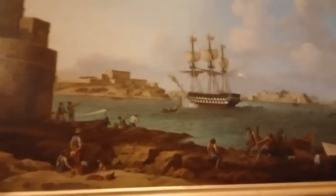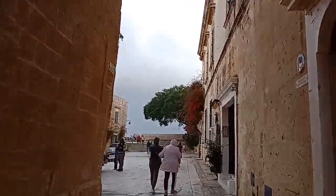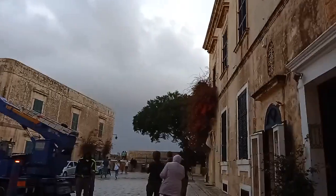Looks like Narnia. Now we're gonna go to the viewpoint. I hope I don't drop my phone from there because it's really, really windy.